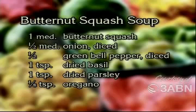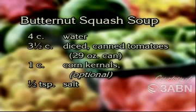We've used squash, 1/2 medium onion diced, 1/2 green bell pepper diced, 1 teaspoon of dried basil, 1 teaspoon of dried parsley, 1/8 teaspoon of oregano, 4 cups of water, 3 1/2 cups of diced canned tomatoes, that's a 29-ounce can, 1 cup of corn kernels, which are optional, and 1/2 teaspoon of salt.